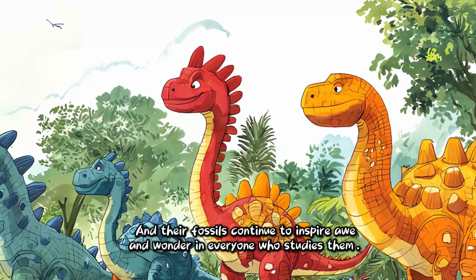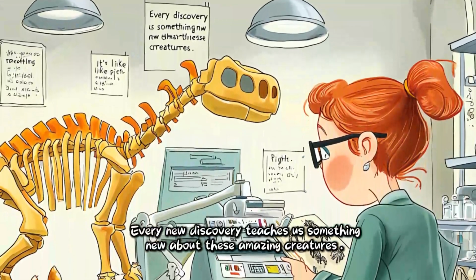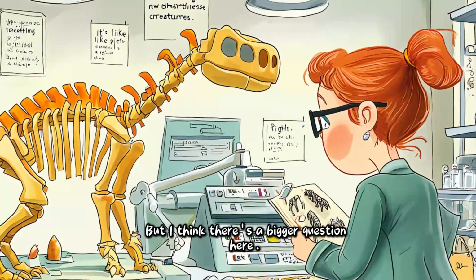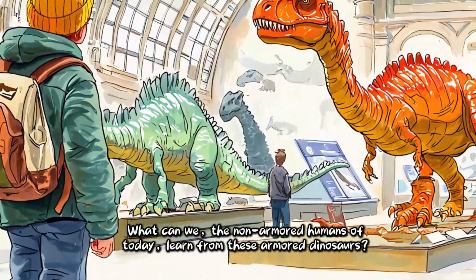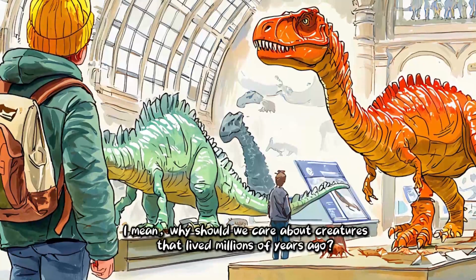And their fossils continue to inspire awe and wonder in everyone who studies them. Every new discovery teaches us something new about these amazing creatures. It's like piecing together a giant puzzle, right? Right. And each fossil is another piece. But I think there's a bigger question here. What can we, the non-armored humans of today, learn from these armored dinosaurs? I mean, why should we care about creatures that lived millions of years ago?